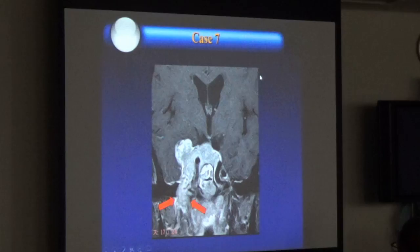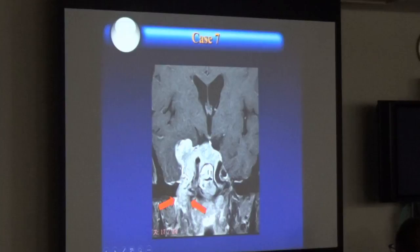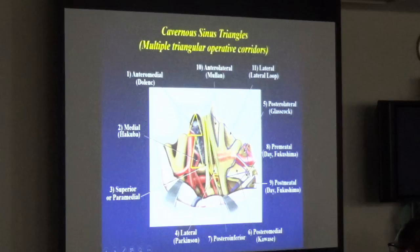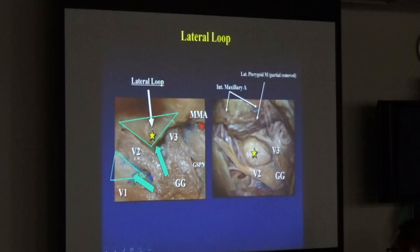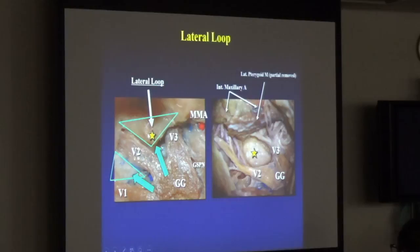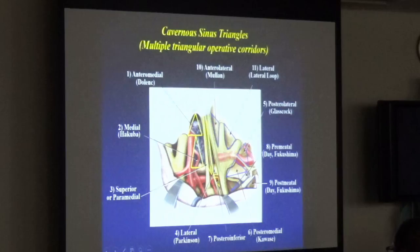Sometimes the meningioma invades the foramen rotundum, and sometimes the ovale, and we can choose this area, the so-called lateral loop between the V2 and V3. So this is the V1 and the V2, and the loop is between the V2 and the V3. I will skip the video.